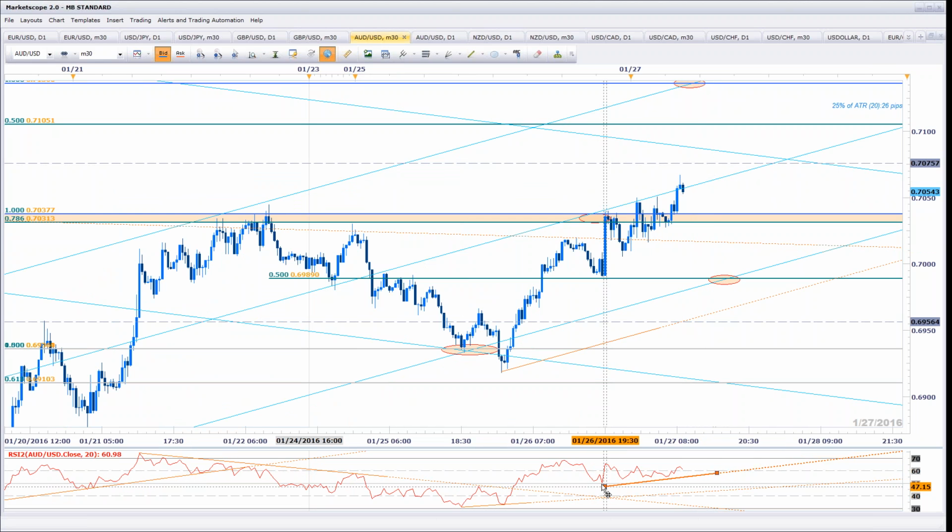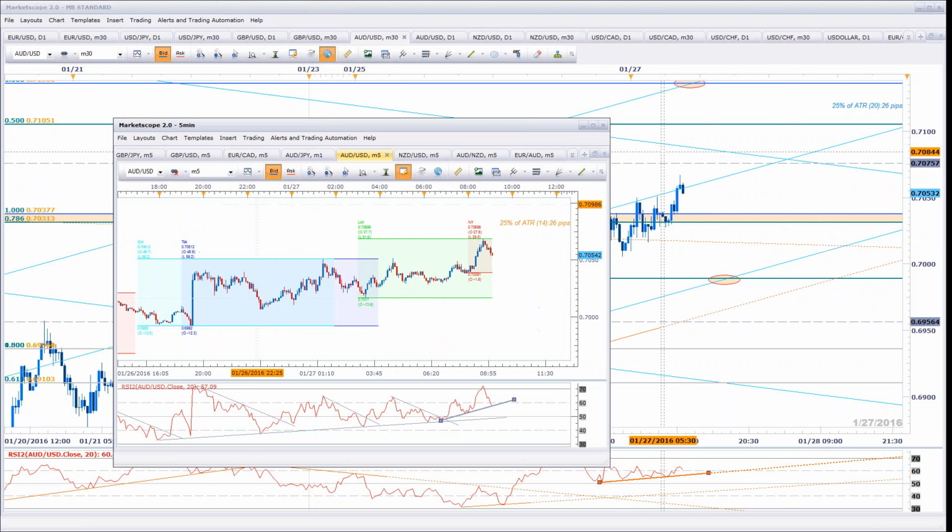Actually, got me looking at this now, Eileen. We're seeing some divergence. Price action's higher high, higher high, higher high, lower high, lower high, lower high. And remember, the closer these divergent signals are to the median, to 50, the stronger the signal becomes. So I actually do like that short trigger. I actually do like it a lot. Let's see what it looks like again.